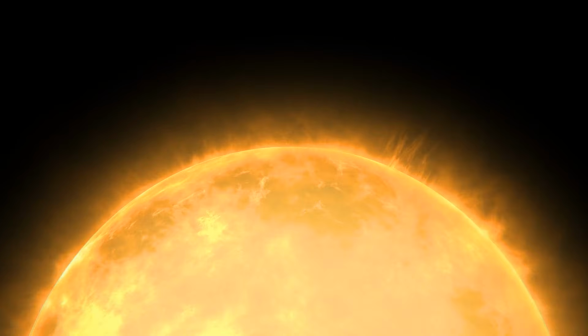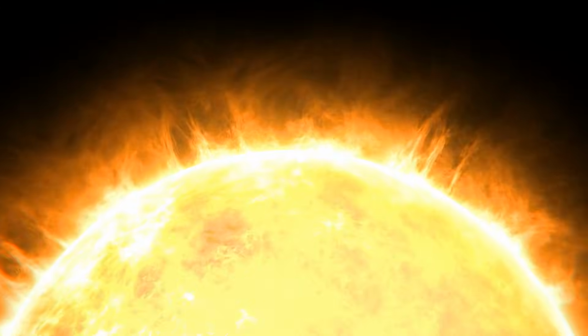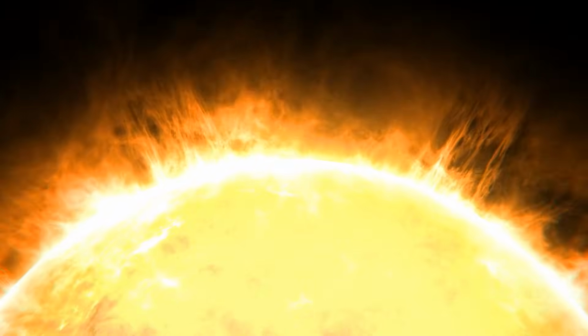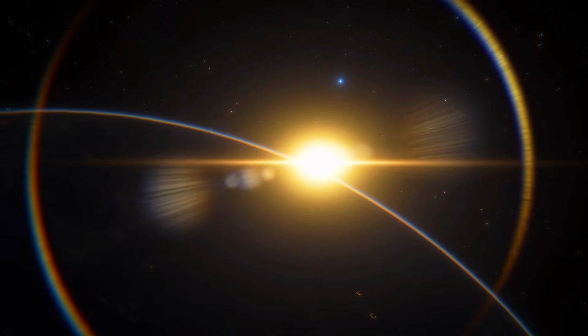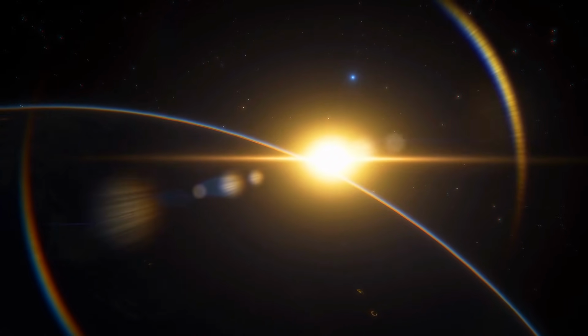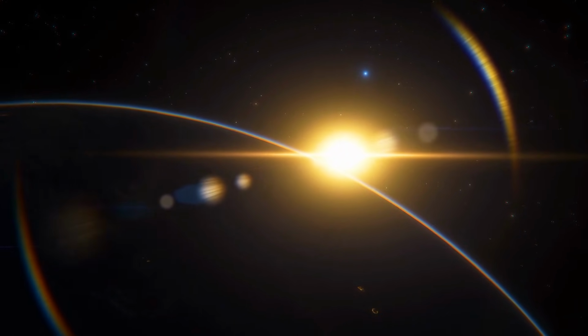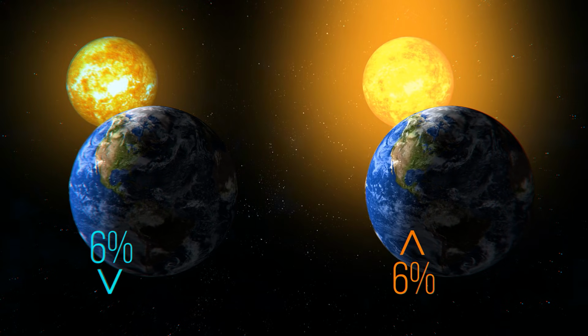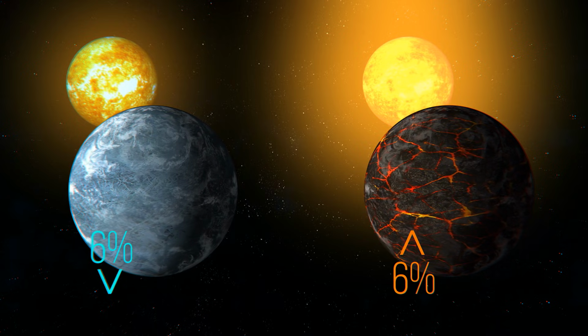The terms calm or active or angry refer to the amount of high-energy radiation that the sun gives off. Thankfully, the amount of visible light the sun gives off doesn't change very much. That would be a serious problem. If the sun were to get just 6% dimmer or brighter, the Earth would either freeze or fry.